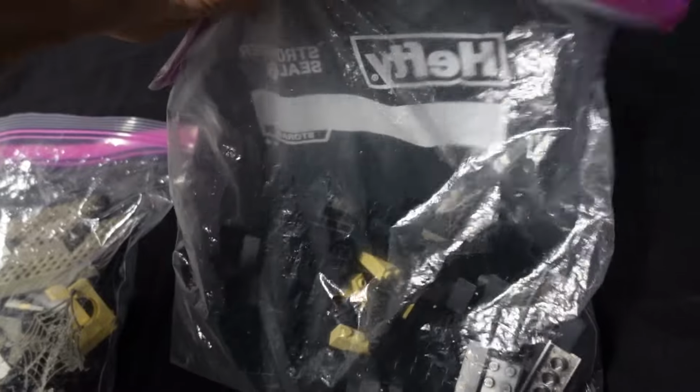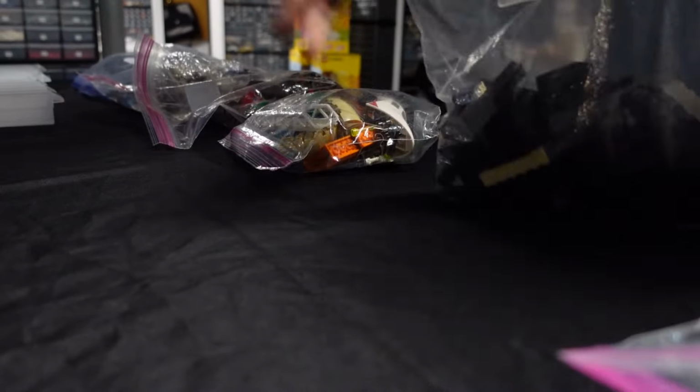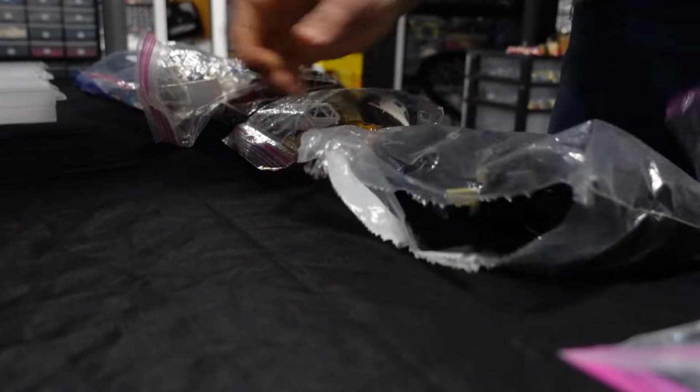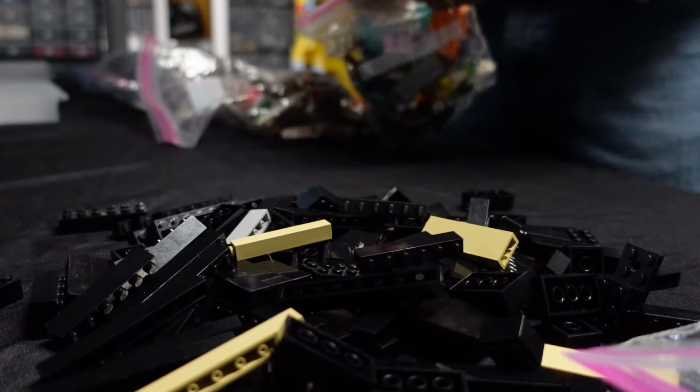This bag should just be ripped open. I don't know why I'm just doing this like this. Just gotta do this. Just make the camera more funny. Sort that out.